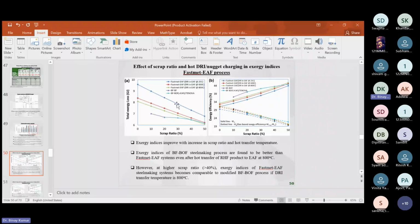And as we increase the hot transfer ratio, that means initially we have considered that the DRI is cooled to room temperature and again heated and melted in the electric furnace. But in place of that, if somehow we can transfer the RHF product, either DRI or nugget, in the hot condition from 600 and directly transfer to the electric arc furnace, in that case we can further improve the exergy efficiency of the system.